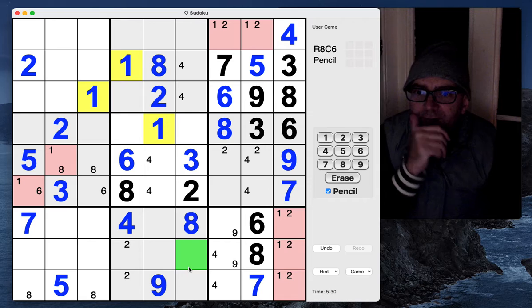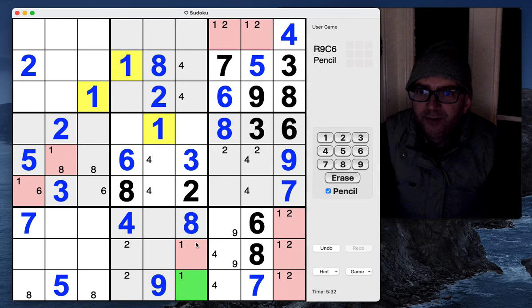With the 1s here, sorry, we can pencil mark now 1s here. Maybe I missed that earlier. Let's have a look again at the 3s. At the 4s.